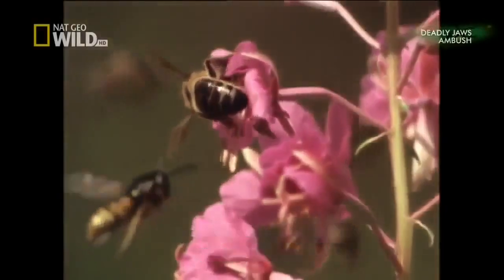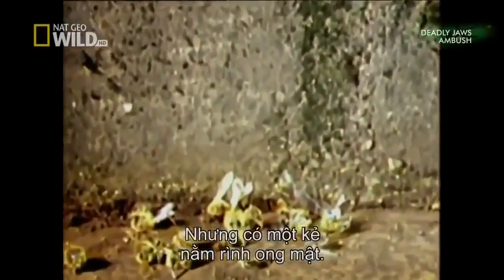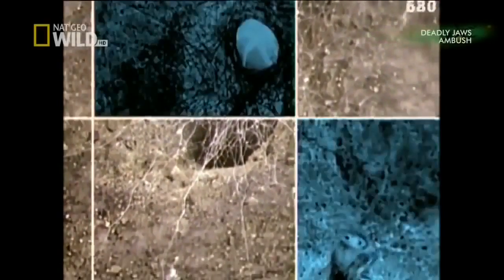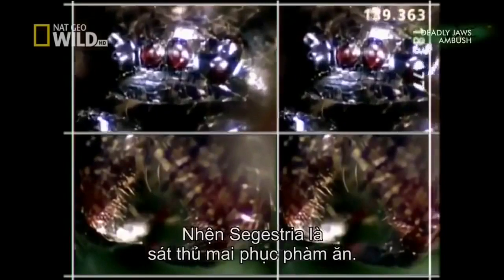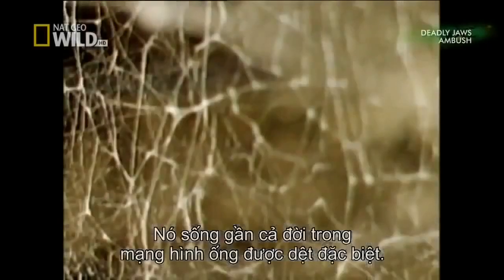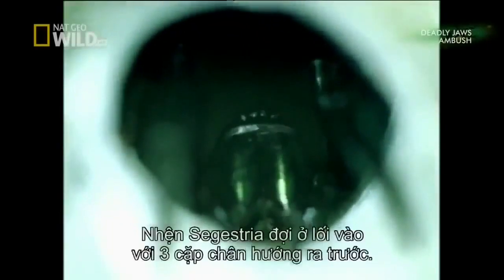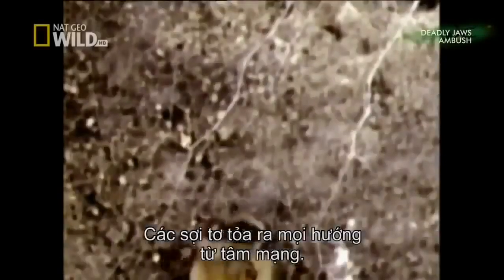Honeybees are nature's gardeners. They fly from flower to flower, sipping nectar and collecting pollen. But something lies in wait for the honeybees. The Segestria spider is a voracious ambush killer. It lives out almost its entire life within its specially crafted tubular web. Segestria waits at the entrance with 3 pairs of legs pointing to the front. Lines of silk radiate out from the web in all directions.